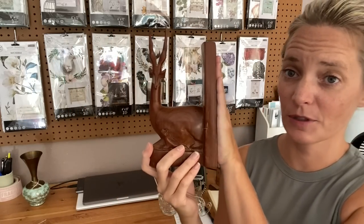All right, this was also super cool and spoke fall for sure. The kind of warm wood, the antelope, I don't know, anything deer, antelope, moose, all that stuff, those animals feel very fall-ish. Kind of woodland animals. Unfortunately, obviously it's a bookend. There was only one. So the other one is long gone, but that's no reason to not give it a go. You can just stack up some books here.